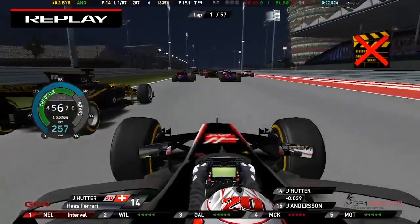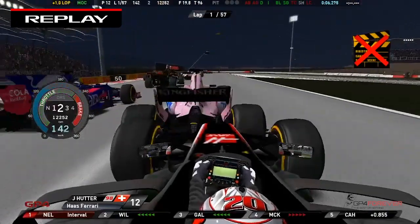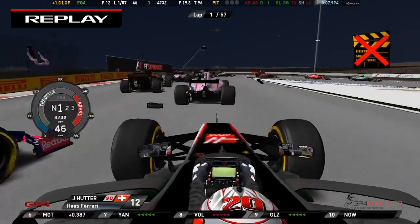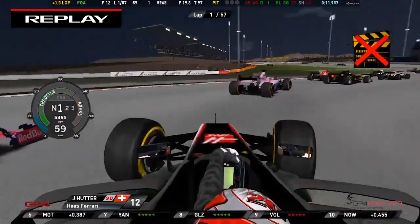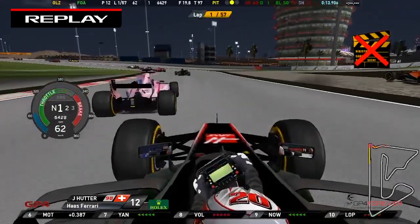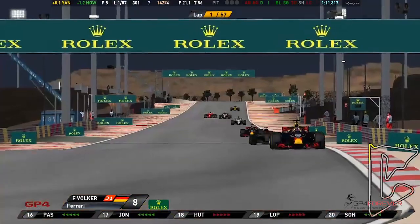Here's the onboard from Joel Hutter, who himself also made a decent start coming into the first corner. Who did he make contact with? Oh, he went into the back of the Force India there. I'm pretty sure that's Franco Lopez. It is Franco Lopez. So Franco Lopez, following his 3rd last time out in China, is going to have to go into the pits on the first lap.